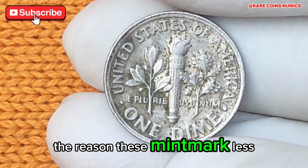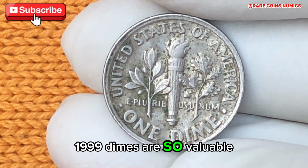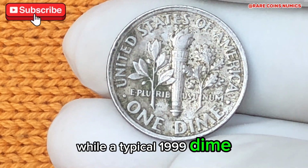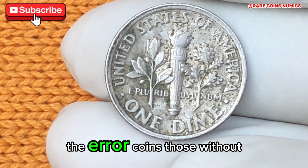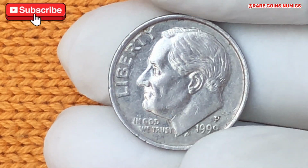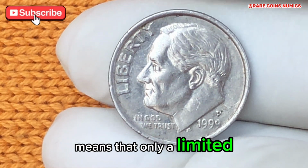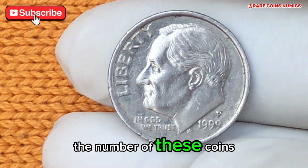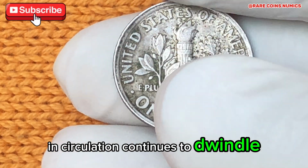The reason these mint-markless 1999 dimes are so valuable lies in their rarity. While a typical 1999 dime is worth only 10 cents, the error coins, those without a mint mark, are a much rarer find. The minting mistake means that only a limited number of these coins were ever produced, and as time goes on, the number of these coins in circulation continues to dwindle.